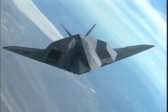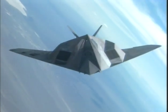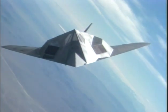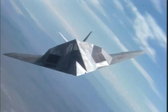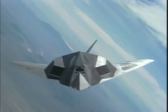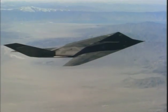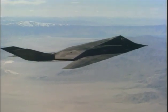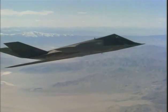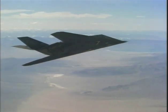The 117 is neither fast nor agile, but it doesn't have to be. If it stays stealthy, it stays safe. Even its twin engines are stealthy. Special grills cover their inlets. Air can come in, but radar can't. Engine exhaust is channeled through a thin ledge of bricks in back of the plane. The exhaust is cooled, then ducted up past the tail fins to confuse heat-seeking missiles.